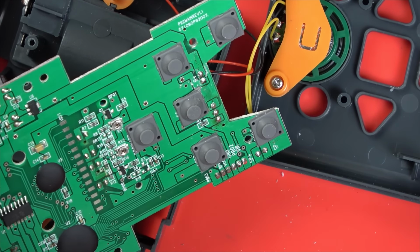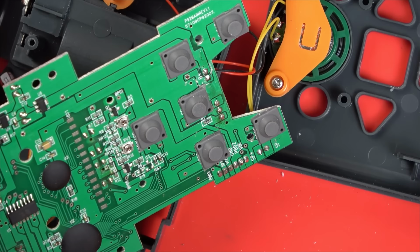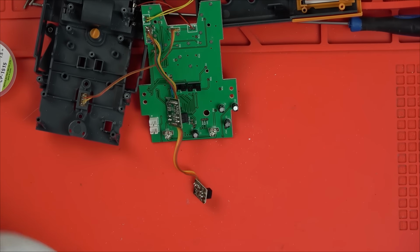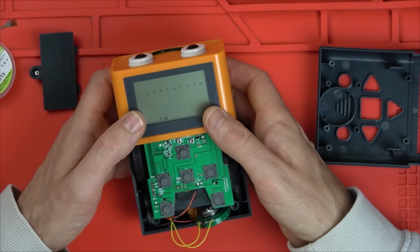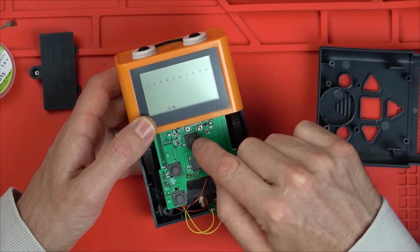Why is it not reading? And is it possible that it would have more than one fault? Be unlikely. Well, what I'm going to do is, let's just try getting it going in a straight line by messing with the potentiometer thing. Right, so I'm going to bring it over to the kitchen floor, and then we'll try to adjust these.